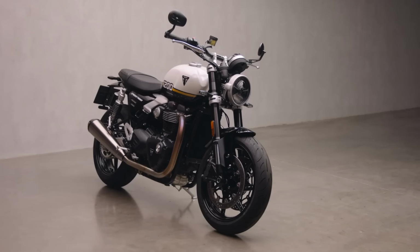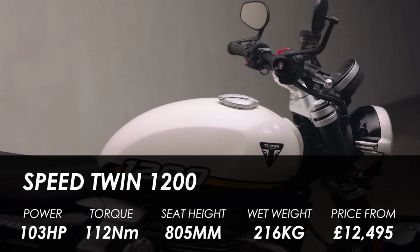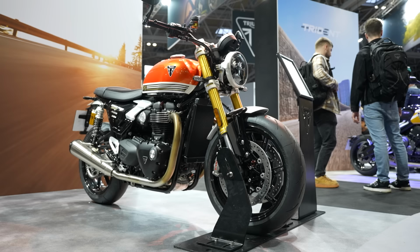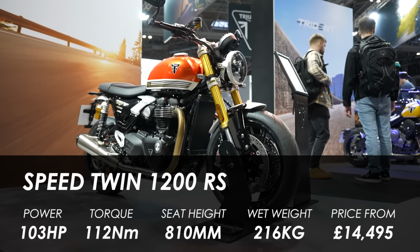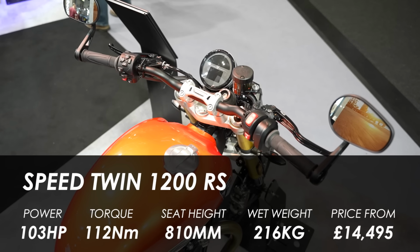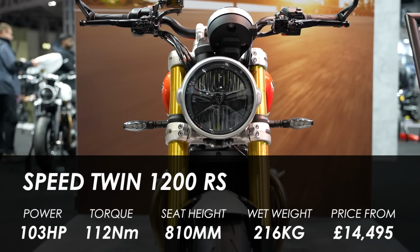Also being updated for 2025 though, we have got the 1200 variant of the Speed Twin, and I've got to say this one does really look quite tasty. Now naturally they've retained the base model but also added in this new RS version that you can see behind me, and both of them I think get a little bit of a bump in peak power. I think they went from 100 horses up to 105. On top of that, they've got a new styling package, much like the 900, it just looks a little bit more modern.